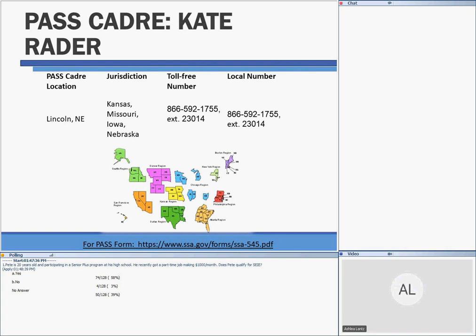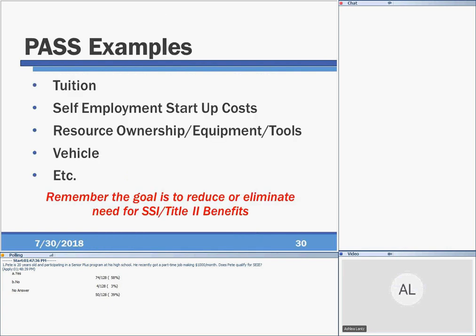So, all right, what can a PASS plan cover? Tuition. School, if I'm going to any sort of school, right? It doesn't have to be your traditional college. It could be a training program. It could be an apprenticeship where maybe I need tools for the apprenticeship. It could be self-employment startup costs, so anything within the first 2 years of my business. It could be resource ownership. So for example, say I'm working for a mechanic and I need to bring my own tools to work. The ownership would be me purchasing the tools, so I am considered an employee who's also bringing resources with me to that place of employment.